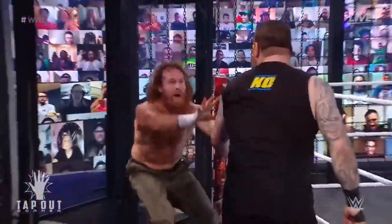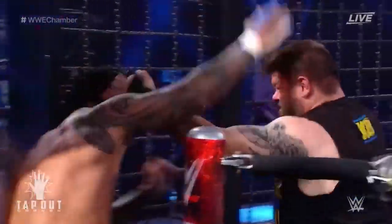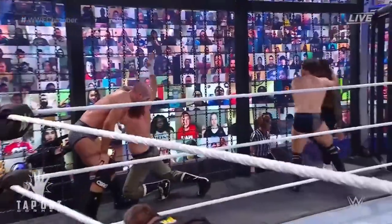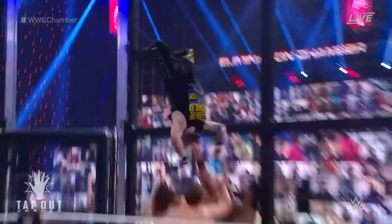After all the pods had been open, the inside of the Elimination Chamber truly turned into a war zone. Everyone began jockeying for position and tried to gain the advantage. With everyone distracted, Kevin Owens climbed one of the pods and hit a massive moonsault. To the top of the pod, and a moonsault by Owens, taken out.